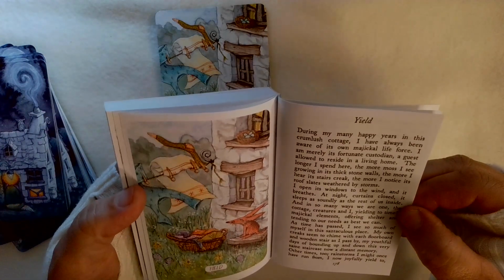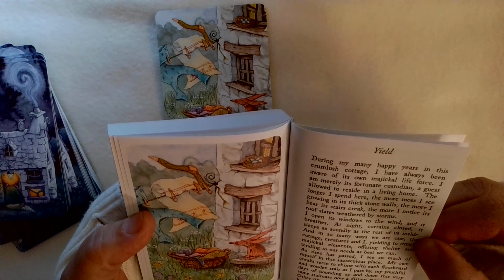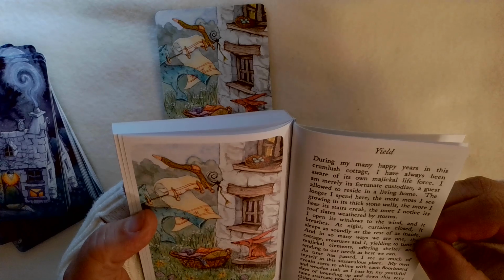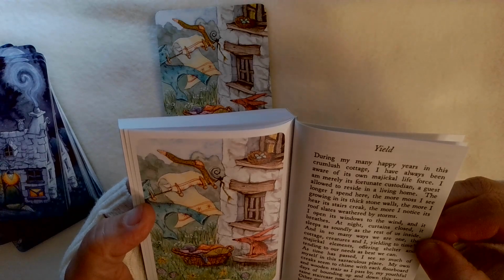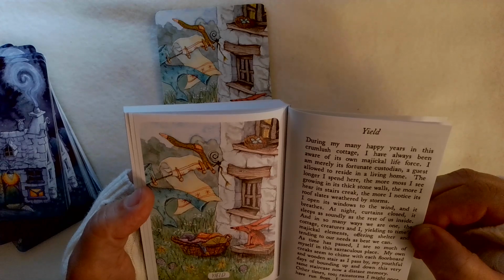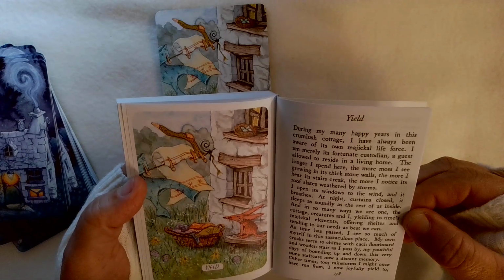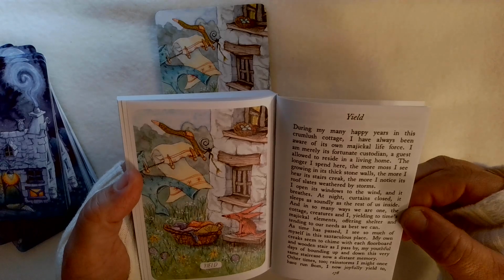During my many happy years in this crumb-lush cottage, I have always been aware of its own magical life force. I am merely its fortunate custodian, a guest allowed to reside in a living home. The longer I spend here, the more moss I see growing in its thick stone walls, the more I hear its stately creak, the more I notice its roof slates weathered by storms. I open its windows to the wind, and it breathes. At night, curtains closed, it sleeps as soundly as the rest of us inside. And in so many ways we are one, the cottage, creatures, and I, yielding to time's magical elements, offering shelter and tending to our needs as best we can.